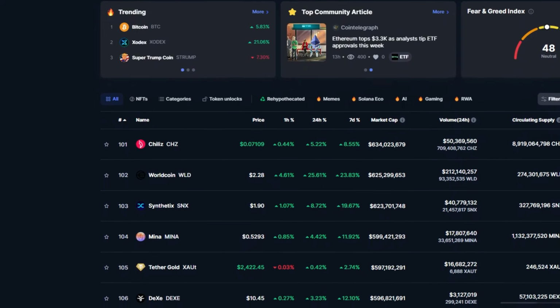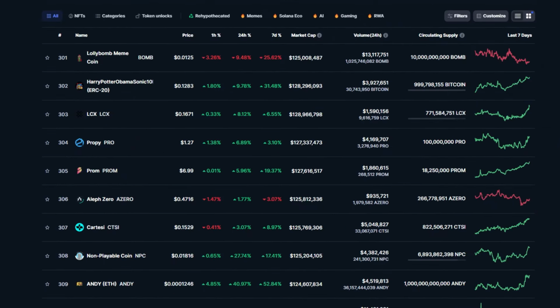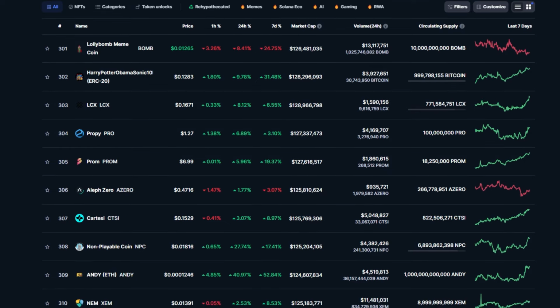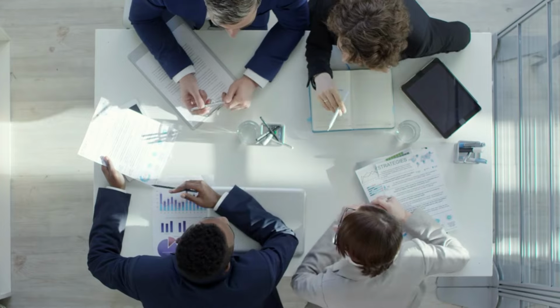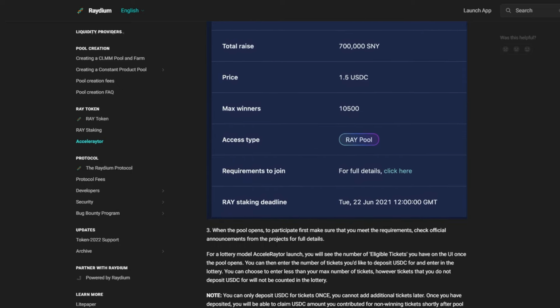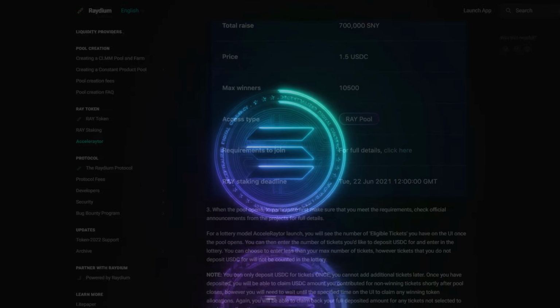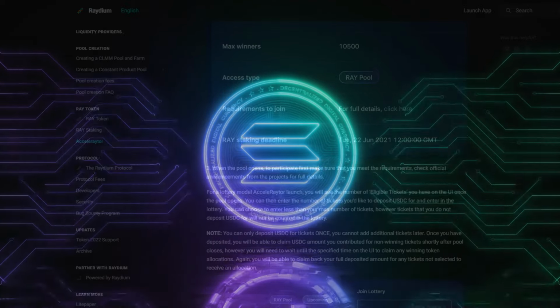Now, you might be wondering why Radium's ranking matters. Well, being in the top 200 is a pretty big deal in the crypto world. It means Radium is getting noticed by serious investors and traders. And more attention often means more potential for growth. So what does all this mean for you? Well, if you're looking for a Solana-based project with some serious tech behind it and some impressive growth numbers, Radium might be worth checking out.